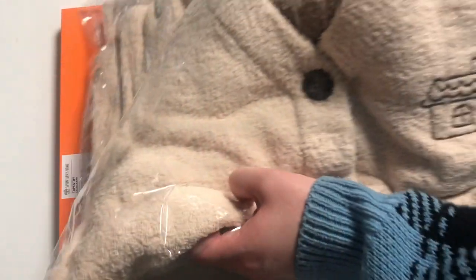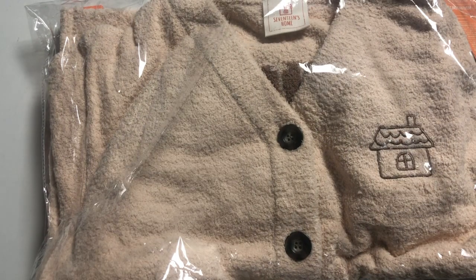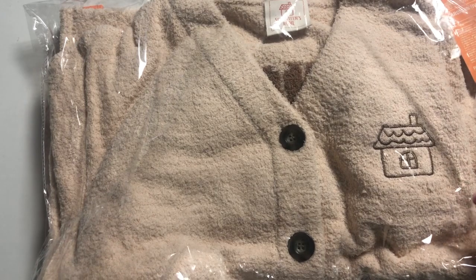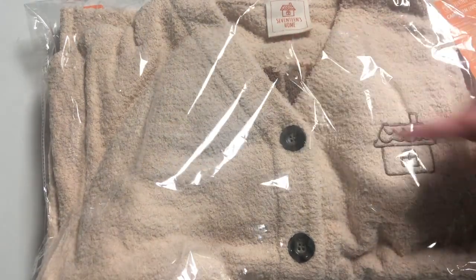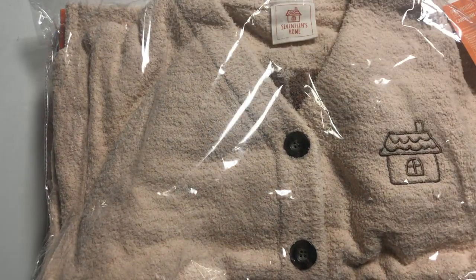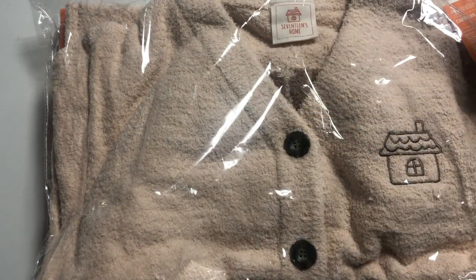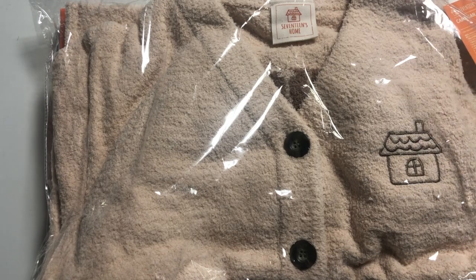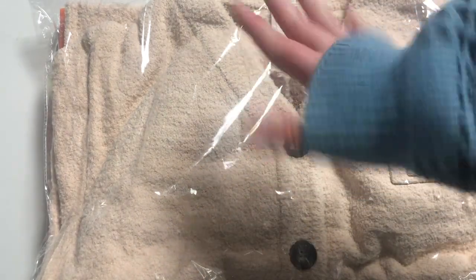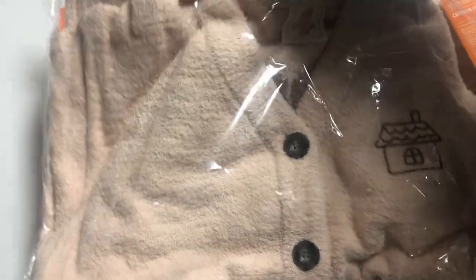And also, this looks so cuddly. Oh my goodness. So this is the 17 home cardigan in the ivory color. We have the label here and then this cute little home on there. This looks really good. And as you can see, I'm currently wearing my Little Wishes cardigan from the 17 merchandise. This cardigan is one of my favorite things. I literally wear this so much. It's so comfy, the quality is so good, it's just the right size. So yeah, I wear this a lot. This one also looks the same. It looks so fluffy.